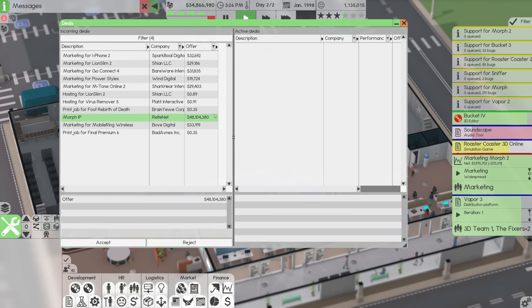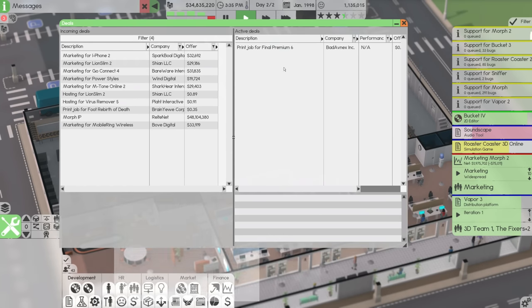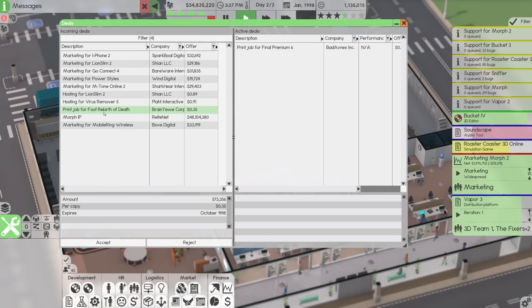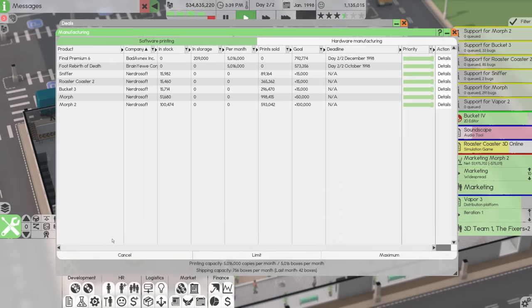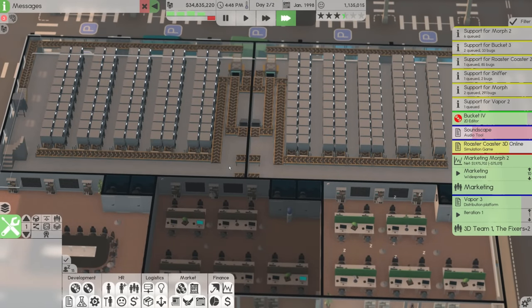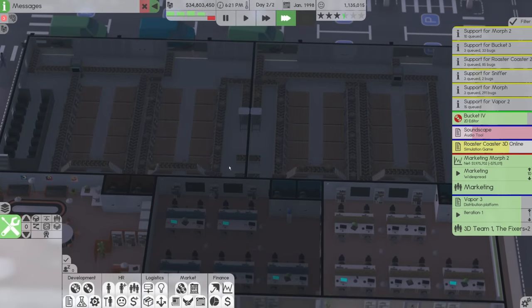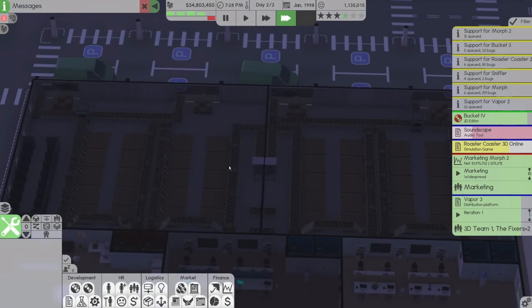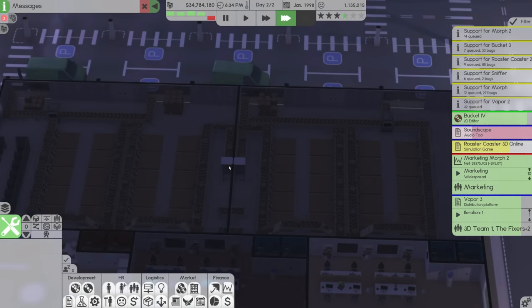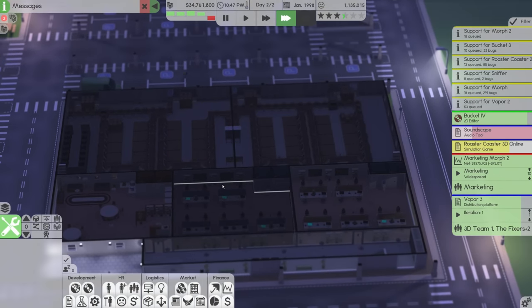We also have these guys offering $48 million for Morph. I'm not interested. These guys want 792,000 copies by December of this year. I'll take that. We can probably manage that. These guys want 500,000. We can probably do that as well. So we'll go ahead and take both those print jobs. We should see a massive number of boxes coming out of the factory now, which we absolutely are. And I do have couriers waiting around to grab things already, so we should already see some of those boxes moving out, which is what we're looking for.